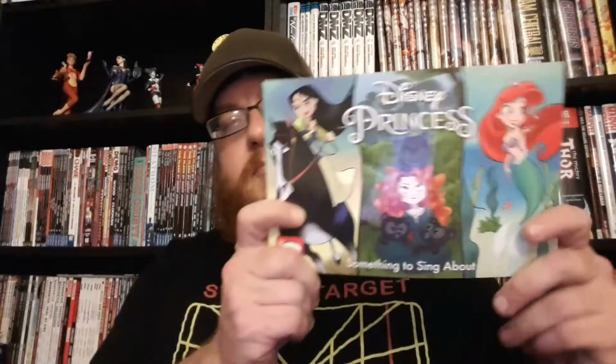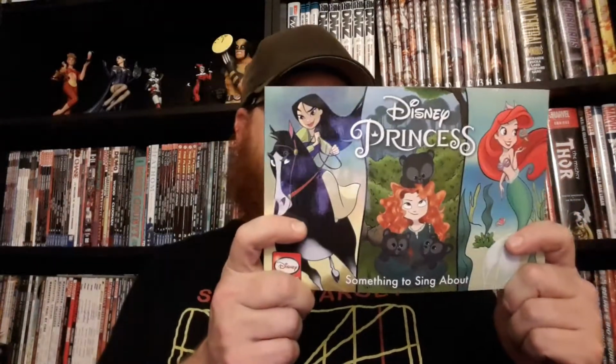I did pick up a book I didn't grab a while back, and that is the new Disney Princess volume of the Disney Princess comics. This collects issues 11 through 14. The comic books actually are folded out funny, so this is a nicer read. It's like the old Garfield style digest stuff. So I finally grabbed that for my daughter.